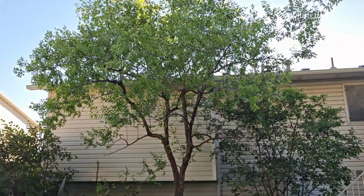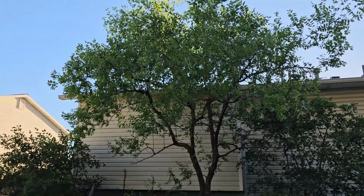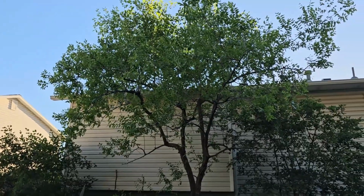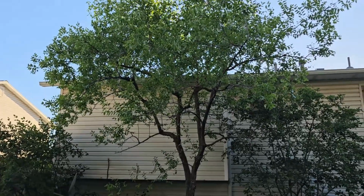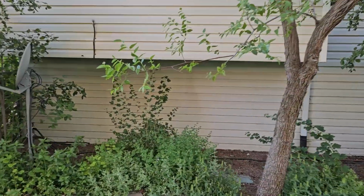This right here is my fully matured jujube. Isn't that a glorious tree? Absolutely gorgeous. It's another one that leaves out extremely late. It leaves out at the beginning of June, so it misses all the late fall freezes. And let me show you the flowers. Let me see if we have flowers on this still. We do.